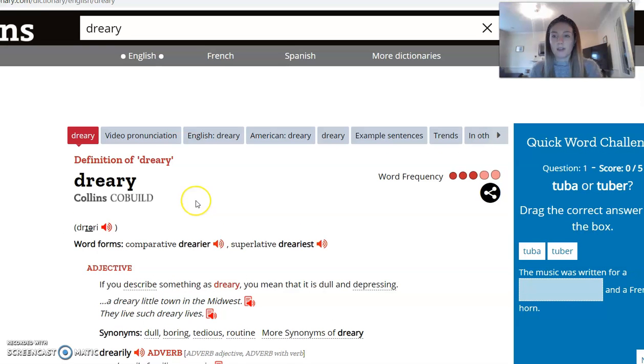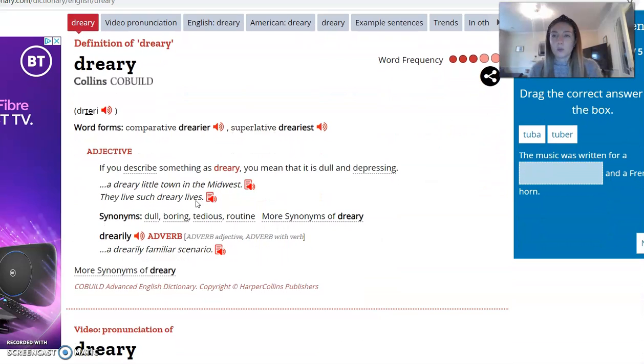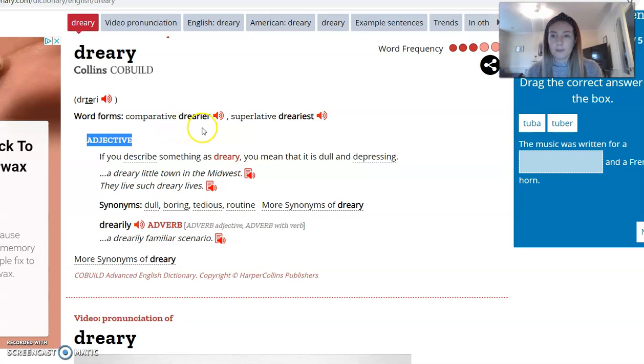So I've typed in dreary, and then it will tell me how to pronounce it. So when you're doing it on your own devices, you can listen to the word, how to pronounce it. And then it will tell us it's an adjective, which we know, it's a describing word. And then it will tell us what the word means. So dreary, it means if you describe something as dreary, it means that it's dull. It's a little bit dull or boring if something is dreary.